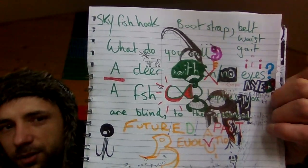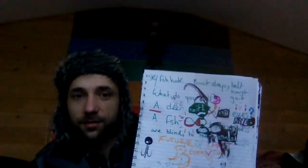So this is a play on the, what do you call a deer with no eyes? A no idea. And then you say, what do you call a deer with no legs? Still no idea, because it can't ambulate. And then there's this other joke: what do you call a fish with no eyes? Psh! And that one is a sound. It's just like a psh.